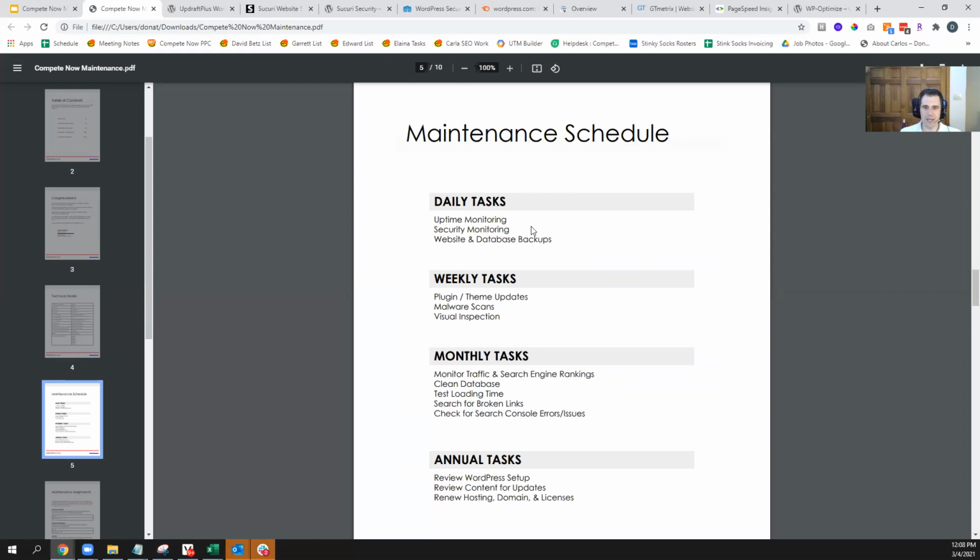Uptime monitoring, that's just an automated program that actually pings your website and checks to see if it's up. And if the site ever goes down, you get an email notification saying your website is currently down, so you can go and see what happens. That's actually really useful, because if your site goes down, instead of you having to notice it, or a client having to tell you that the site is down, you get a notification, so you can jump in there and see what happened.